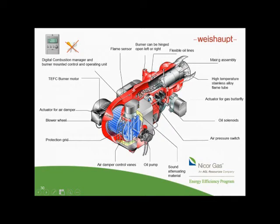And you can see that this servo motor sits exactly right on the shaft for the air damper. The air flows into here, moves forward, and then builds the flame up here. Likewise, the fully integrated gas butterfly valve sits right underneath the burner, and is also equipped with a servo motor that is linked right to the shaft of the gas butterfly valve, and therefore allows extremely accurate control of the fuel curve.